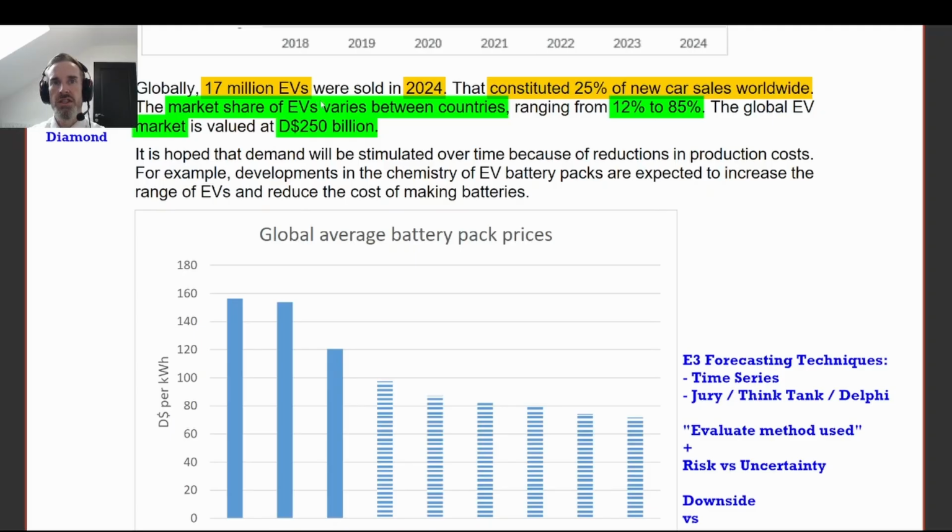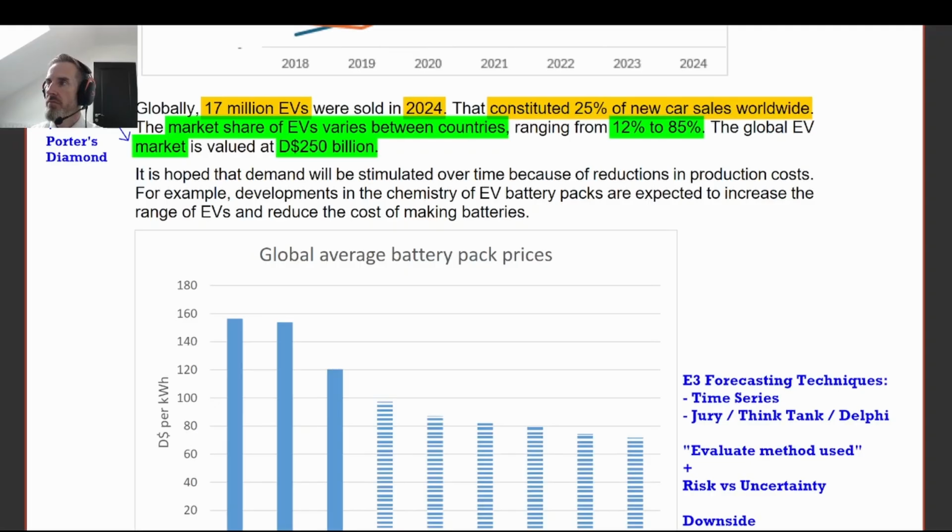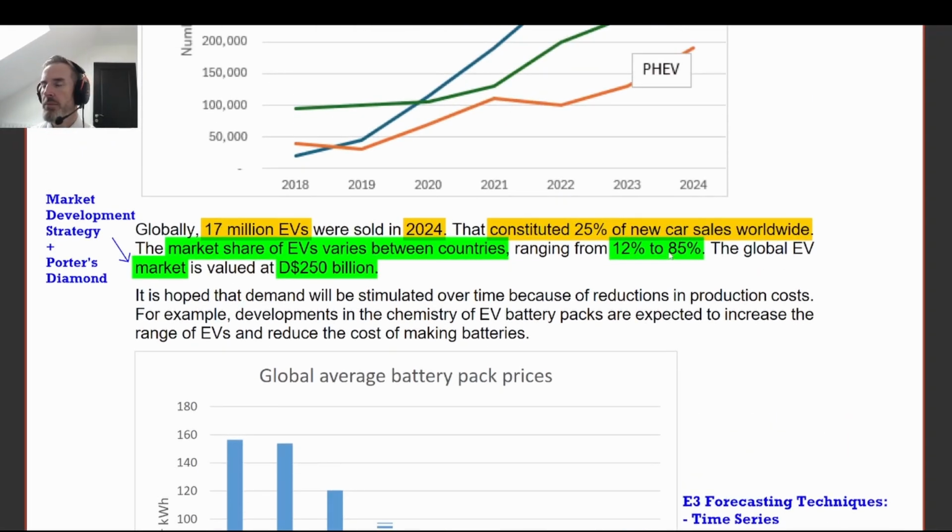Market share does vary between countries, ranging from 12 to 85%. Again, I was thinking this would be a little bit Porter's diamond, so the market conditions. In the countries where you've got 85% of the market going electric vehicles, they would be attractive ones to go into. Again, it's always pros and cons, isn't it? It's great because there's obviously high demand for electric vehicles in those countries, but at the same time, you'd expect there would be some competition already established in them. With the 12%, you could argue there might not be the infrastructure there, but obviously there's lots of headroom to grow the business.